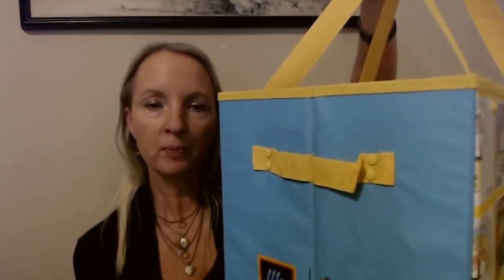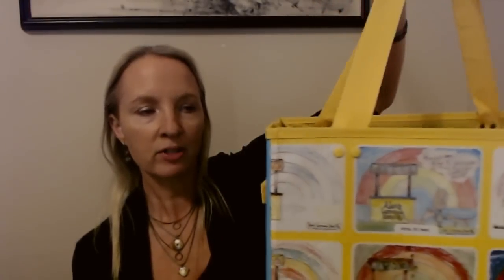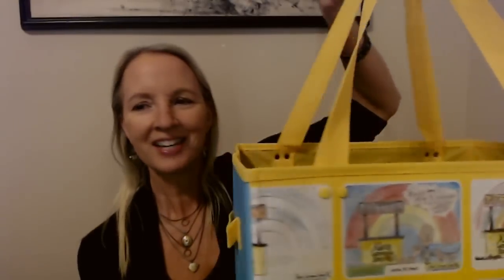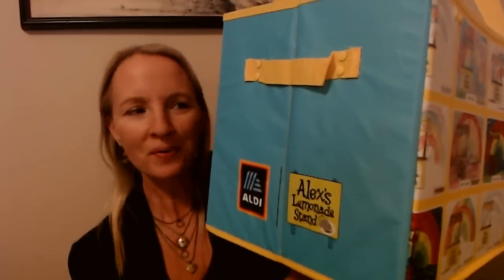I haven't seen them since, but maybe they'll bring them back because they do fundraisers for Alex's Lemonade Stand about once a year or so. They'll have different items that you can buy, and part of the money that you pay for the item goes toward the fundraiser. So yeah, this is such a fun little cheerful bag.